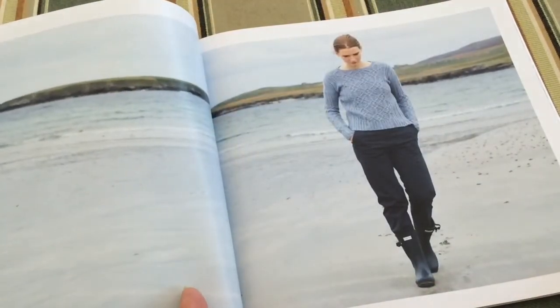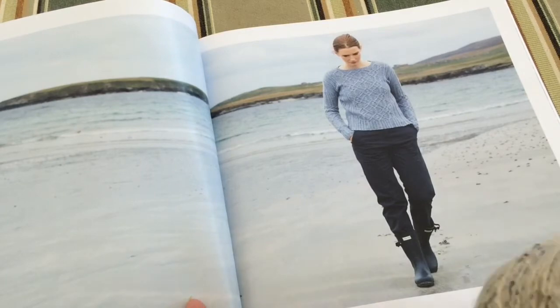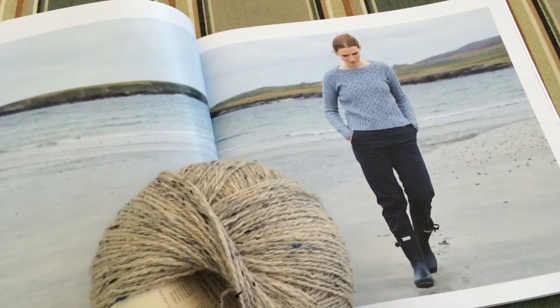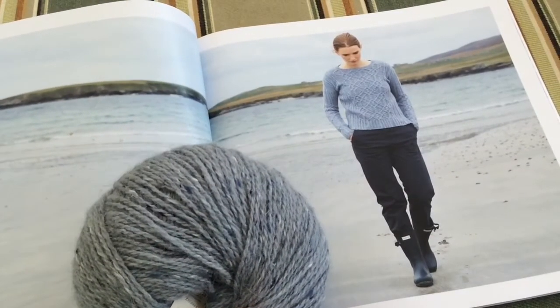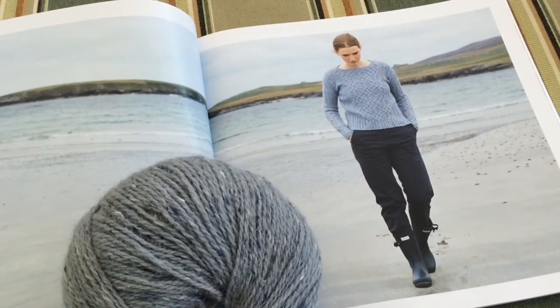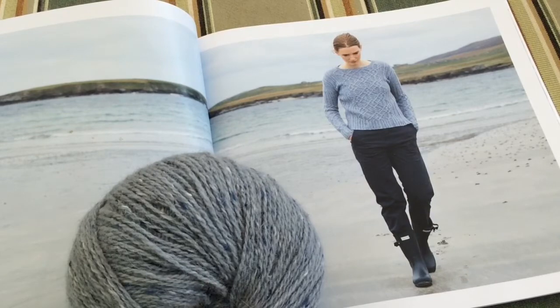The next design is Soy. It's also done in the scree shade, same as Butte. Sorry about that. It's a 3-dot design, so for experienced knitters.